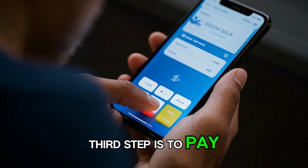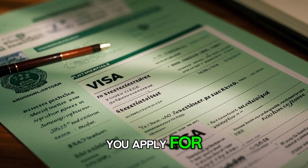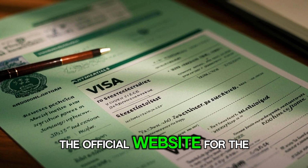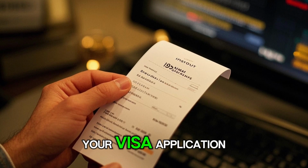Third step is to pay the visa application fee. The fee amount varies depending on the type of visa you apply for, so make sure to check the official website for the latest fee structure. You will need to pay the fee online while submitting your visa application.